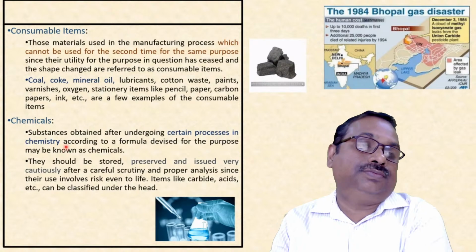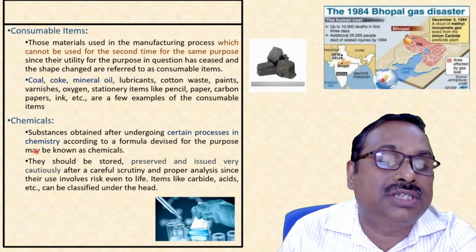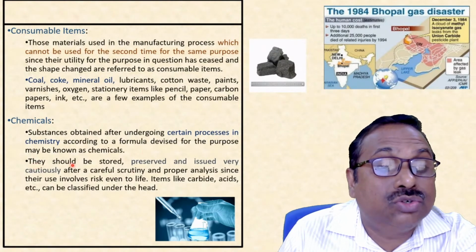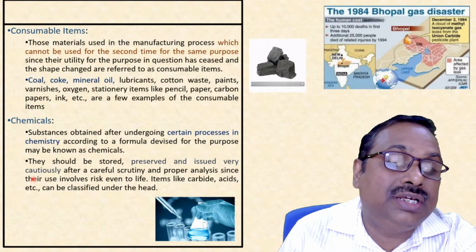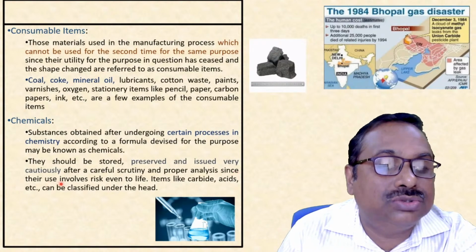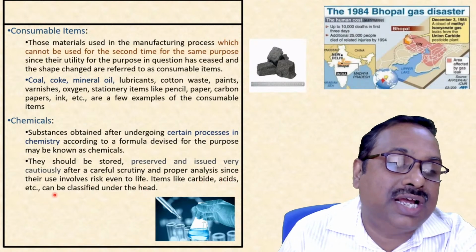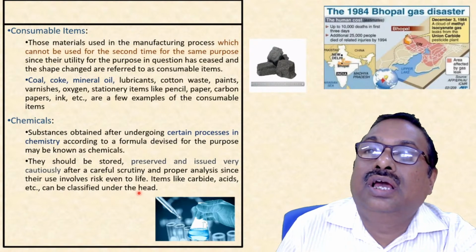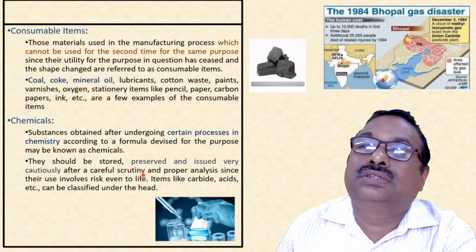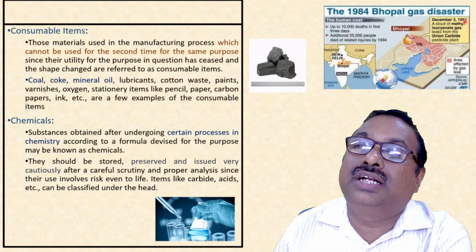Next is chemicals. Chemicals are the substances obtained after undergoing certain processes in chemistry according to a formula devised for the purpose. They should be stored, preserved and issued very cautiously after careful scrutiny and proper analysis, since their use involves risk even to life. Items like carbide, acids, etc. can be classified under this. You might be knowing the Bhopal gas tragedy. The tragedy was on December 3rd, 1984.